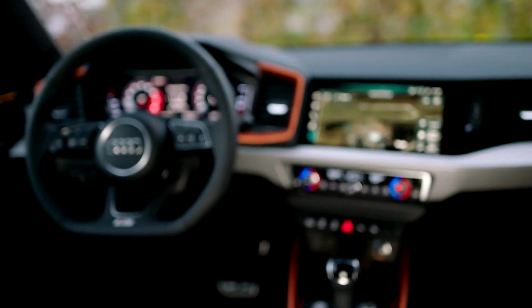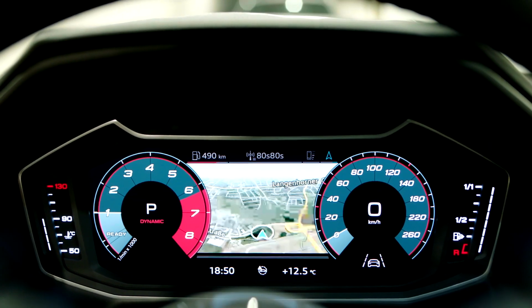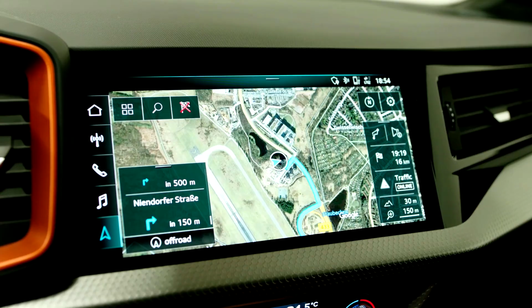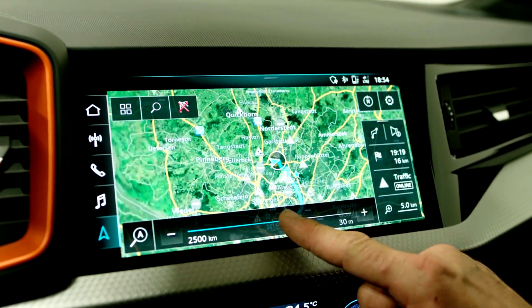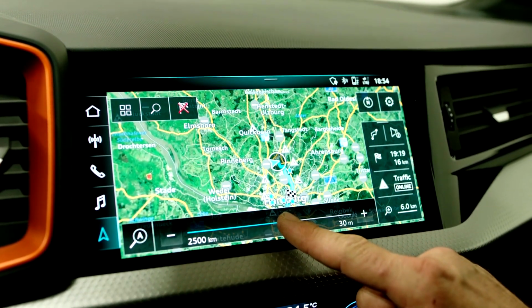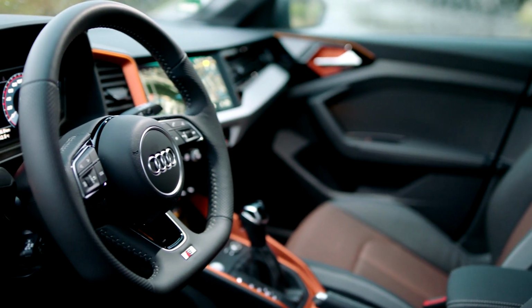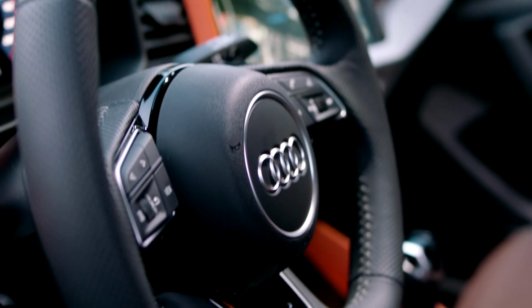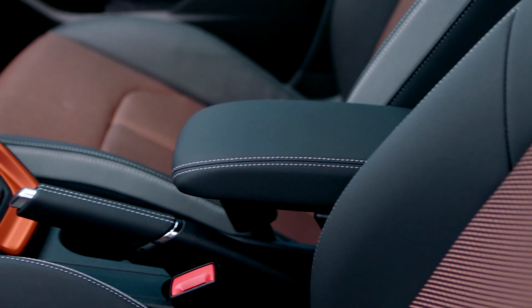Interior-wise, it's very different, and I like the idea. It's not what you might expect from Audi, because they normally have very down to earth, very plain interiors, with some nice added design features, but a bit more laid back. The A1 is different. We had the orange version, so it had a very aggressive color scheme inside, black and orange with a silver, reptile kind of bar.